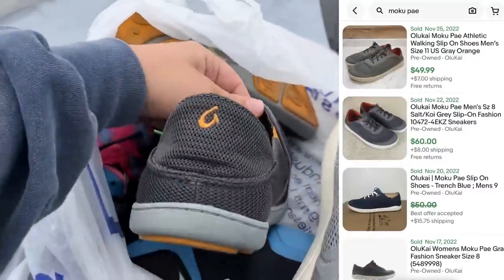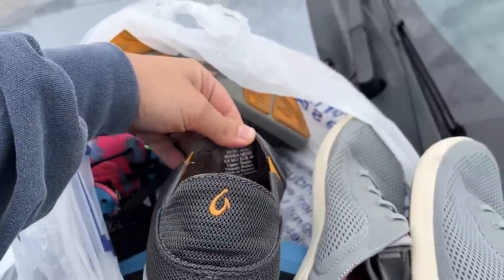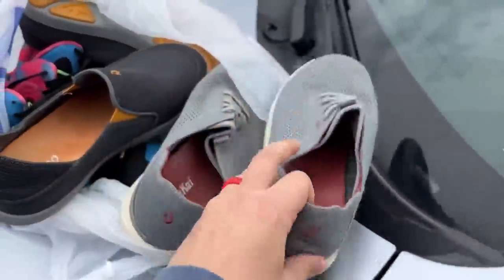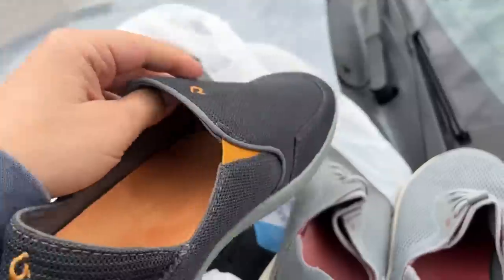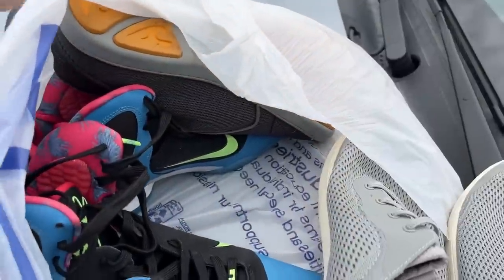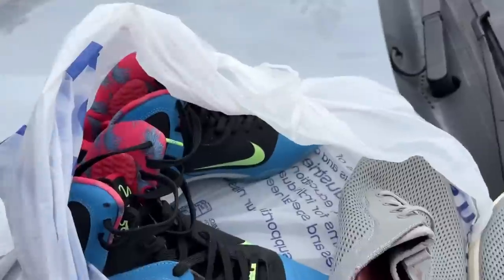And then these ones are the Nohea mesh. There's a lot more listed and sold than these ones, but the sell-through rate is a lot better on those. These ones also go for about $40 or $50. Actually, some of them are going for like $70. So those ones are going to stay with me and see if I like those.